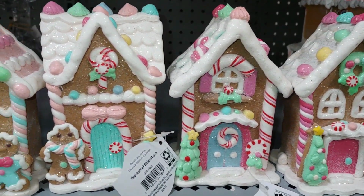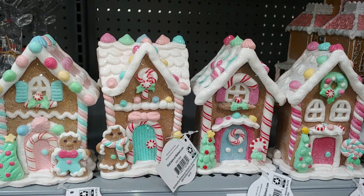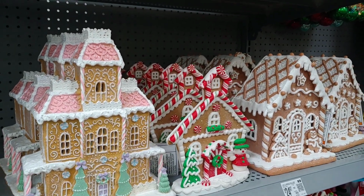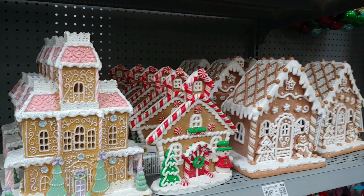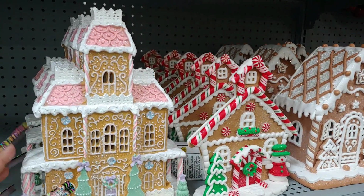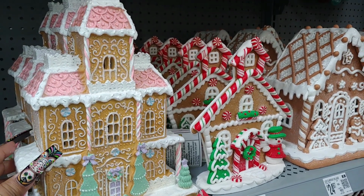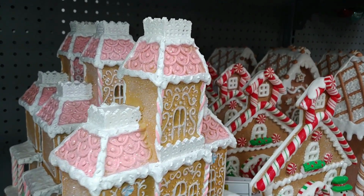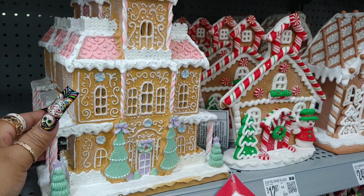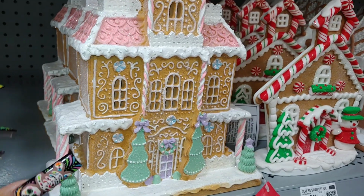So very, very cute. Little Gingy Candyland Village. So, so cute. And then they have these houses right here. Aren't they so, so very cute, sugary sweet? There's 4 different styles of these houses. This one's definitely new for this year. I've never seen a house like this right here. It's very detailed with all the marshmallow white icing on it. And look at that frosting, and look at that top right there. So cute. Look at those candy cane little sticks right there.